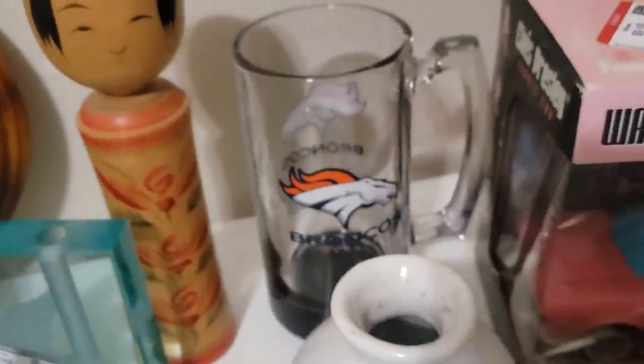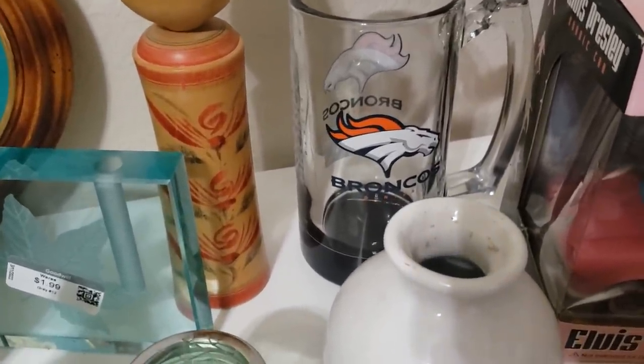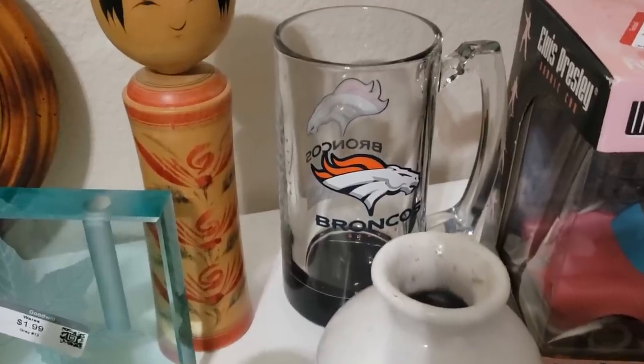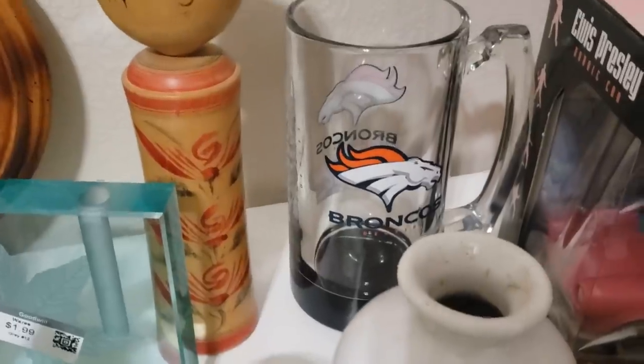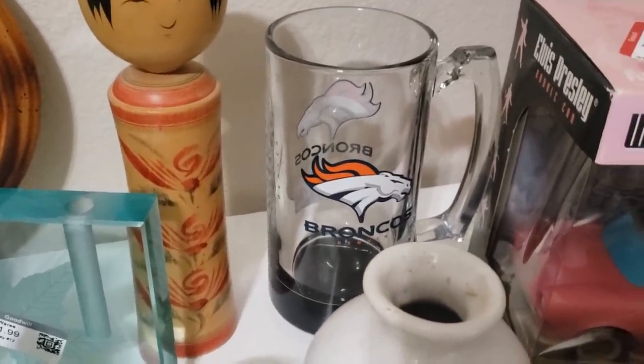Back here is a pint Broncos mug, the Denver Broncos. I actually got this for my husband. Russell Wilson just signed on with the Broncos. He's very excited and he is expecting them to go all the way to the Super Bowl next year.